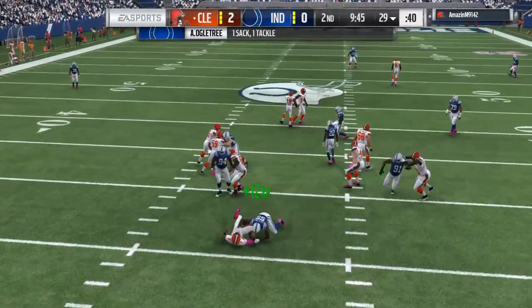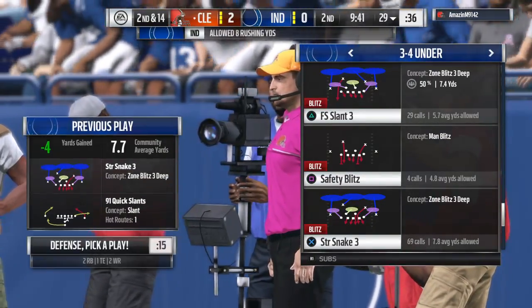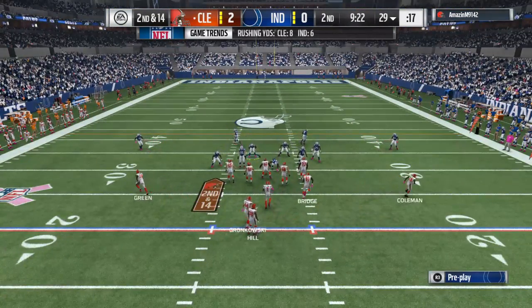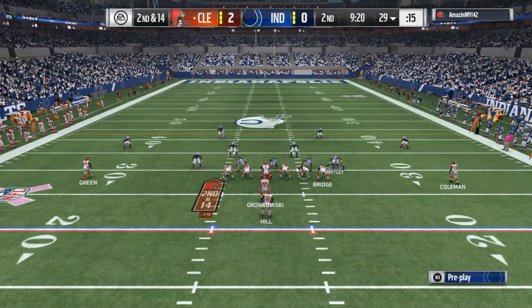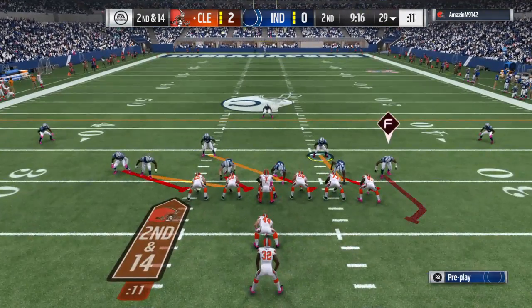Blitz coming, and down he goes. Alec Ogletree able to drop him for a loss of 4. Now, we talk about players blitzing all the time. I often laugh and sometimes call it just straight-ahead pursuit. What a running start right back to the backfield for him.